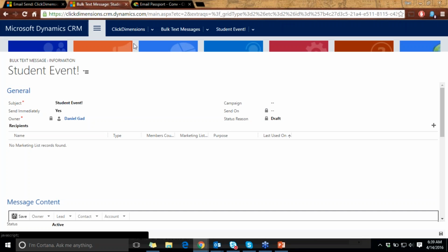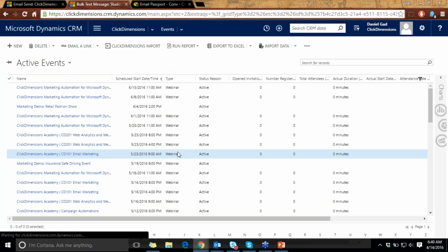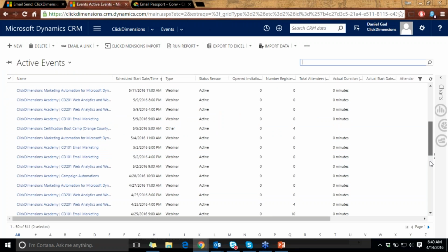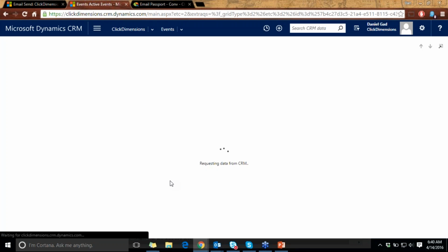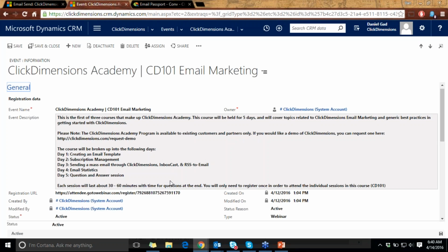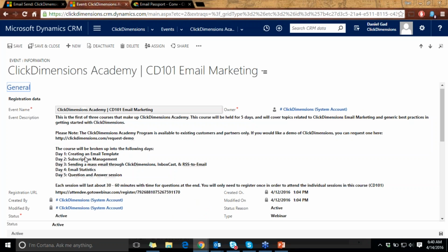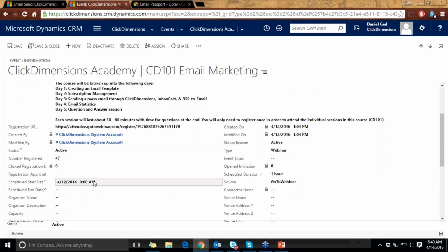And then the last piece that we have is event integration. So we have event integration with WebEx, GoToWebinar, what we're on now, Cvent, and Eventbrite. So 2 online, 2 in person. So just to take a look at one of these events, we'll open one up. And so all the UI of ClickDimensions is going to be exactly the same no matter what event tool you're using. So when you go to create your event in your event tool, it's going to sync back into ClickDimensions so you can see the event description, the date and time it's happening.